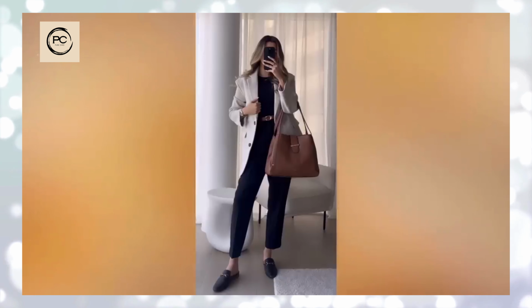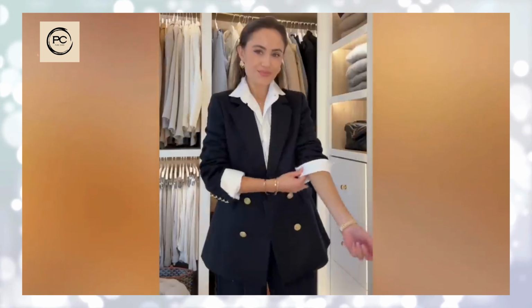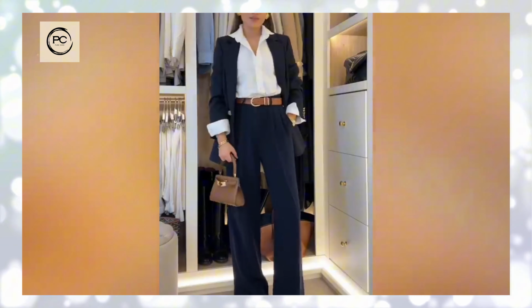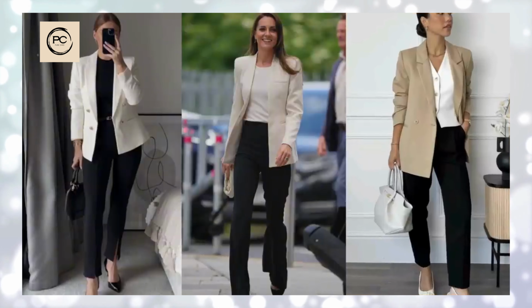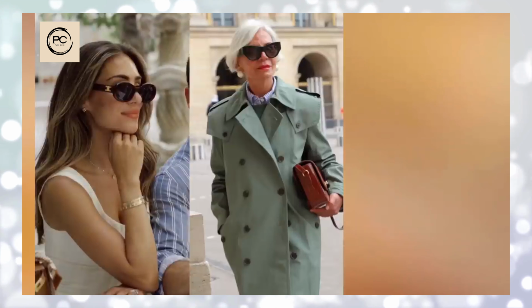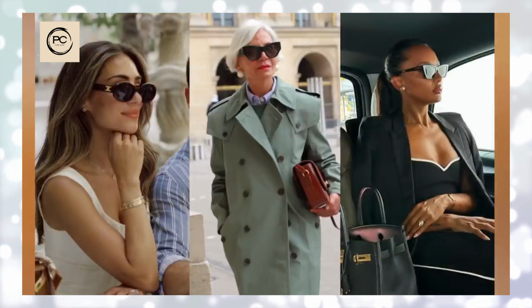And don't overlook the power of a chic blazer. Adding a blazer is a fantastic form of accessorizing, one of the easiest ways to elevate your outfit with a sense of smart elegance. A well-fitted blazer over a simple top and trousers can turn a casual outfit into something sophisticated and polished. Test out a pair of sunglasses. A classic, stylish pair of sunglasses not only protects your eyes, but also adds a layer of mystery and elegance to any look.